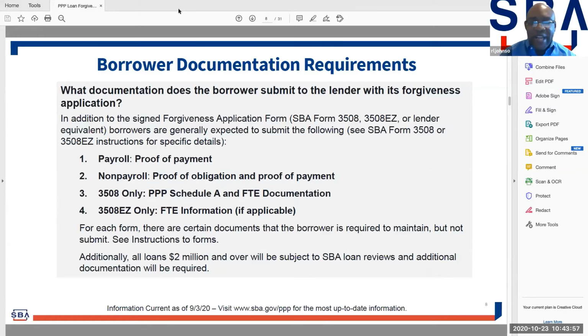So the 3508S is for those loans that are 50,000 and below, okay? And then you'll use the EZ. And what I'm telling people is for the EZ, if you're a single member LLC, a 1099, or a sole proprietorship, still use the EZ form. And then of course, if you're a larger company, then you're going to use the long form. So right now, the three forms are still in play. What's driving the 3508S form is that your loan was 50,000 and below. But maybe 150,000 and below if they pass. Yeah, 150. So we'll try and make sure to alert people of that in our email with the presentation.